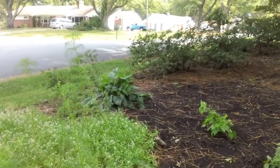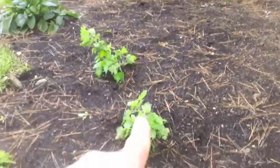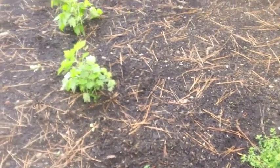The comfrey's doing well. The deer really haven't eaten any more. The valerian I planted is doing well, and the 2 motherwort and the 3 St. John's wort. They all seem to be doing pretty well.